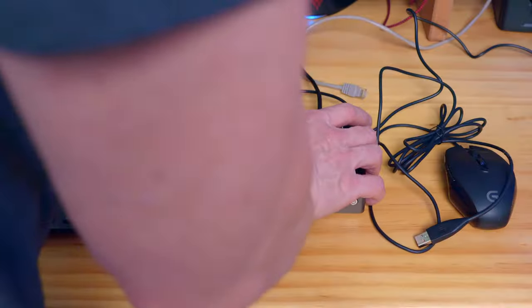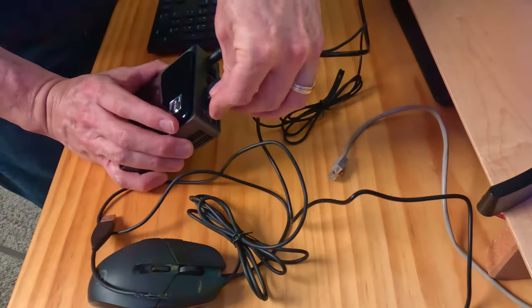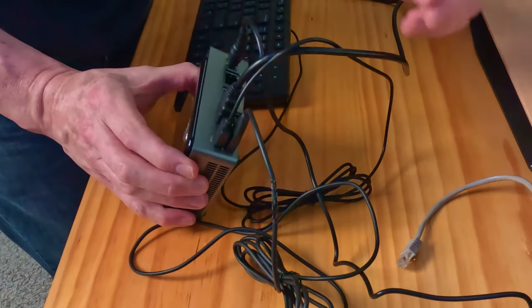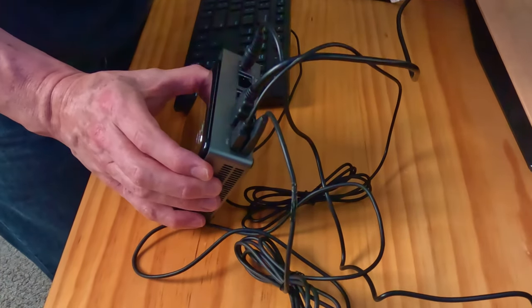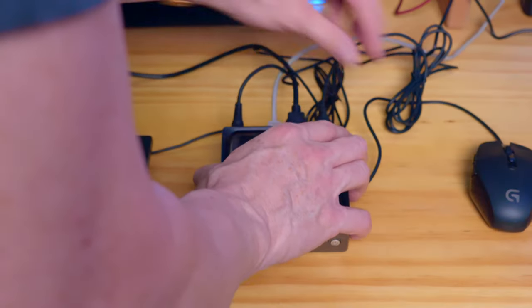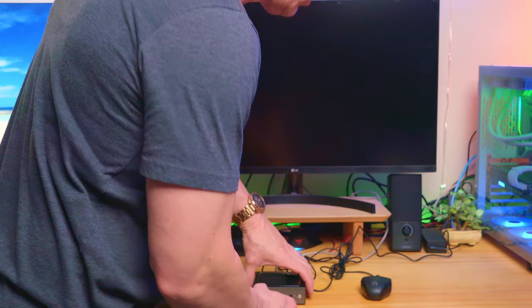All right, let's plug in the keyboard and the mouse. And we're going to plug in our internet, use the LAN. So do that. And then we'll plug in the monitor. All right, we're all hooked up. Let's go ahead and power on the mini PC.